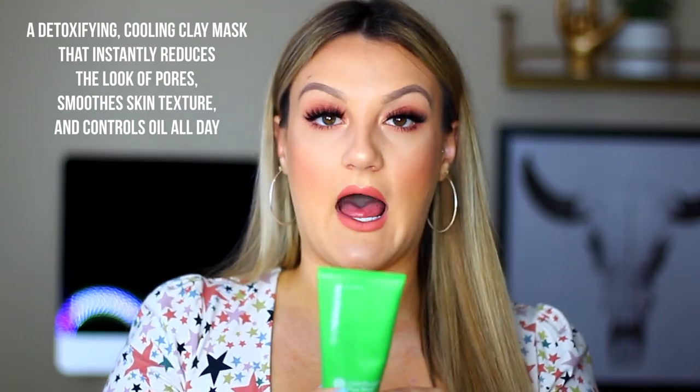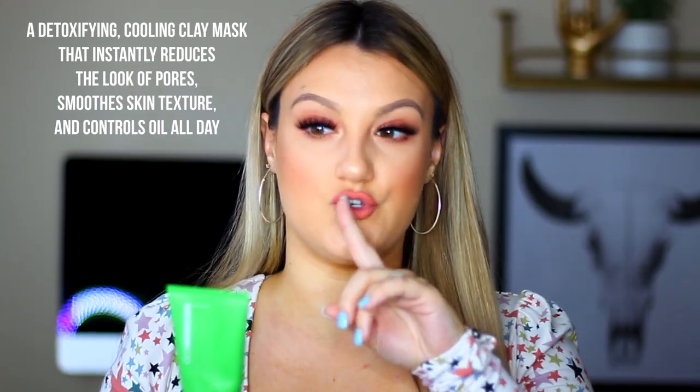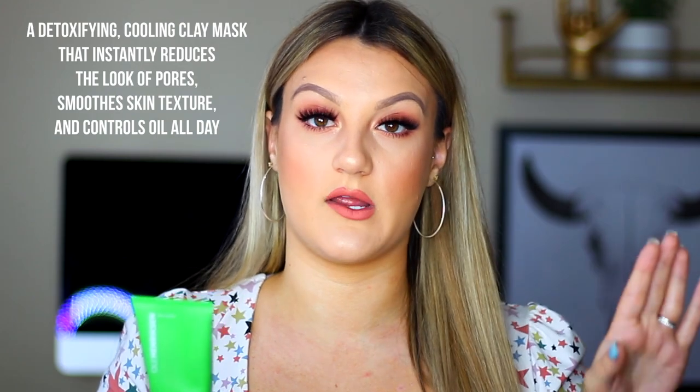It has that cold, tingly sensation. It's a really cool teal color, and I will just concentrate this normally into my T-zone where I have the majority of my pores and kind of my problem area, and I leave this on for about 15 minutes, wash it off with cold water, and you just feel so awake and refreshed.